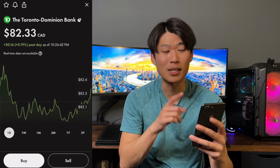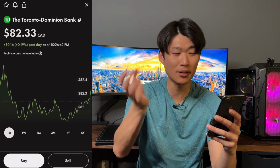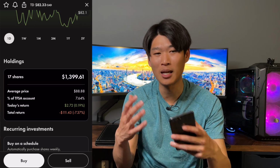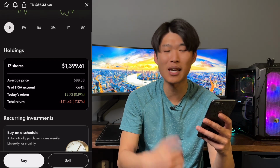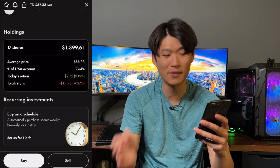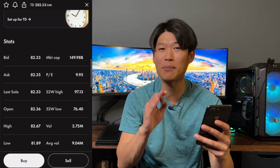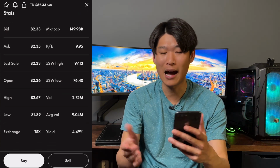I held my first bank account with these guys. I no longer have any affiliation with TD when it comes to bank accounts or products, other than owning their stock. Up 16 cents on the day, up 0.19%. We have 17 shares. Total position value, as you can see, is $1,399.61. Our average price of getting in is $88.88. Holds about 7.64% of the portfolio. Today's return, or Friday's return, was $2.72, and total return since owning the position is down $111.43, down 7.37%. Market cap of $149 billion, price earnings at 9.95, and a yield of 4.5 almost.